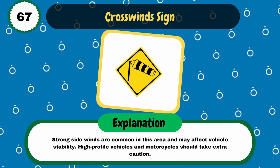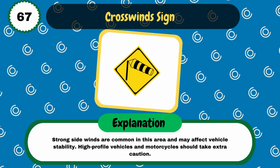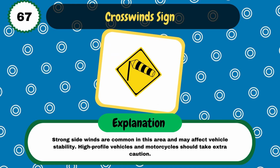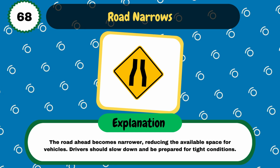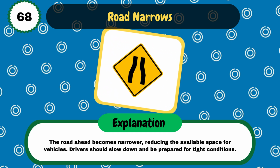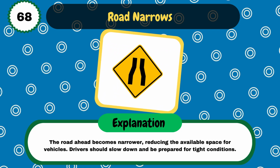This is the crosswind sign, and it means that strong side winds are common in this area and may push vehicles off course. This is particularly important for high-profile vehicles like trucks, vans, and motorcycles, which are more affected by sudden gusts. This is the road narrows sign, and it warns that the road ahead will become narrower, reducing the space available for vehicles. Drivers should slow down, stay alert for oncoming traffic.